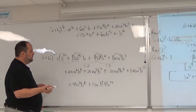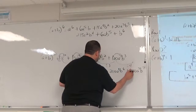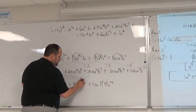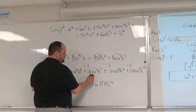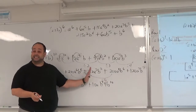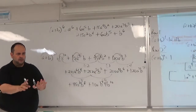Divide by 4 to get to the next one, which is going to be 210. 6 times 210 is 1260. Divide by 5, 252. 5 times 252 is 1260. Divide by 6, 210. And so, you might even say you've passed the symmetry point. Stop the pattern, just use the coefficients again. Everybody okay?